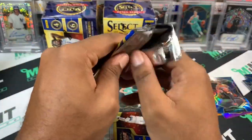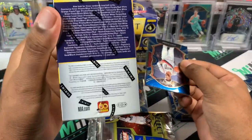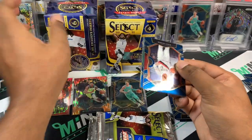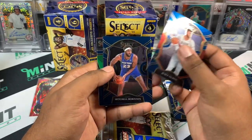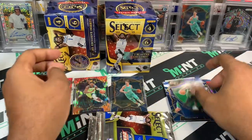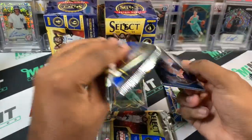I don't think you can get relics in this product. Let me make sure. Inserts, Tigers. No, so I don't think there are any relics. So we got Jokic, Robinson, and a Courtside of Aaron Nesmith, the blue, and then a Gary Harris. I don't know how I feel about there being Courtsides in the product.